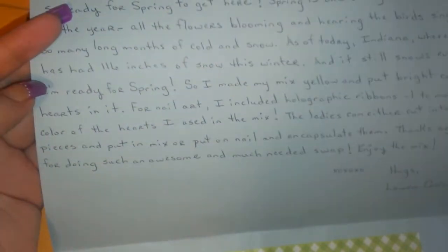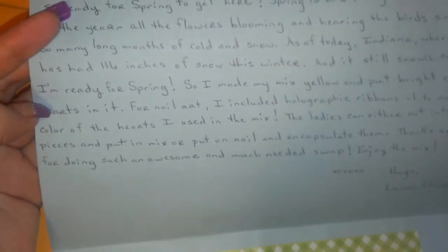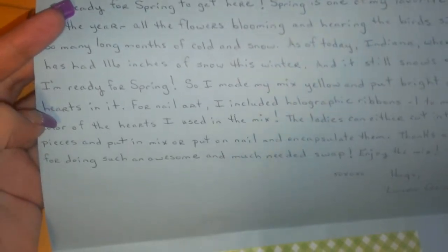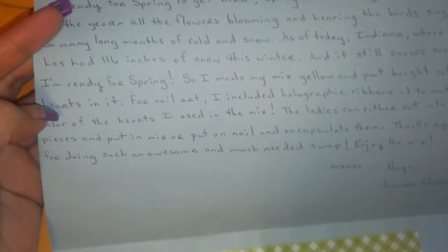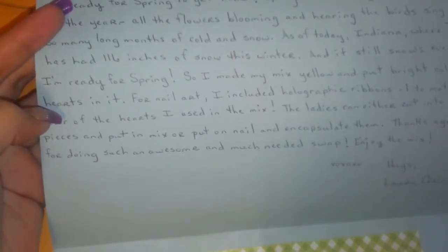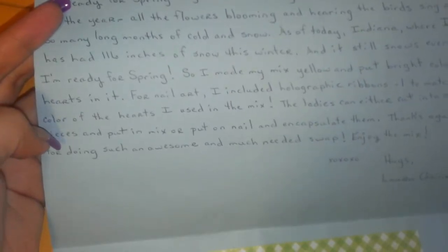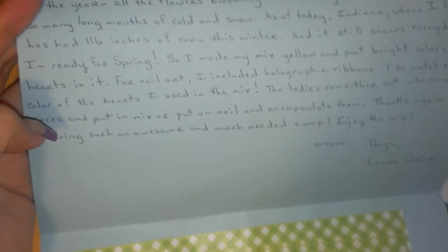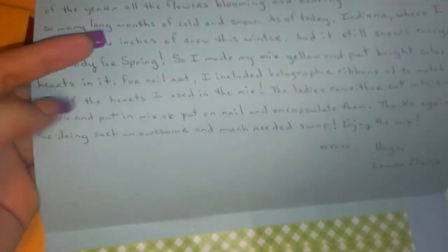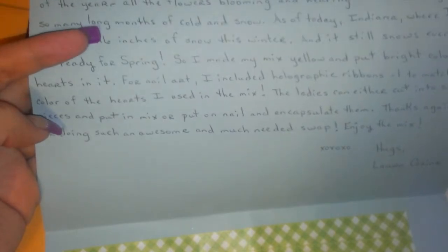So I made my mix yellow and put bright colored hearts in it. For nail art, I included holographic ribbons to match each color of the hearts I used in the mix. The ladies can either put it into small pieces and put it in the mix, or put on the nail and encapsulate them. Oh yeah, that would look really, really pretty. Thanks again for doing such an awesome and much needed swap.